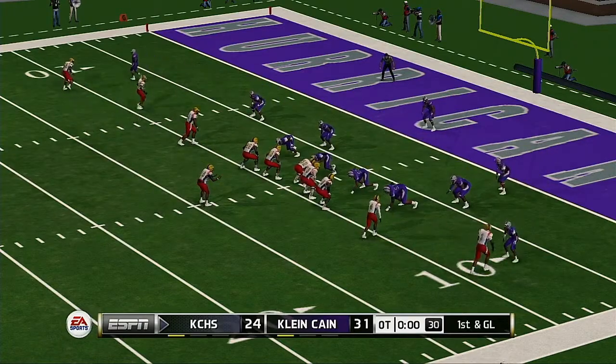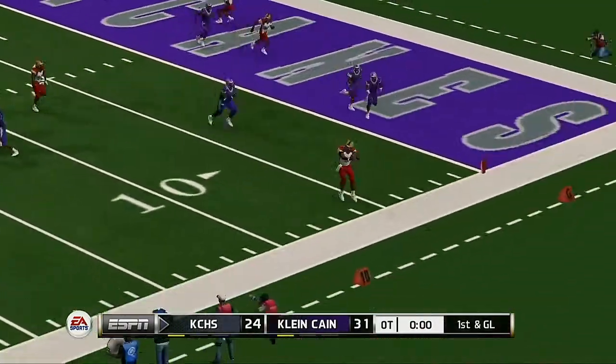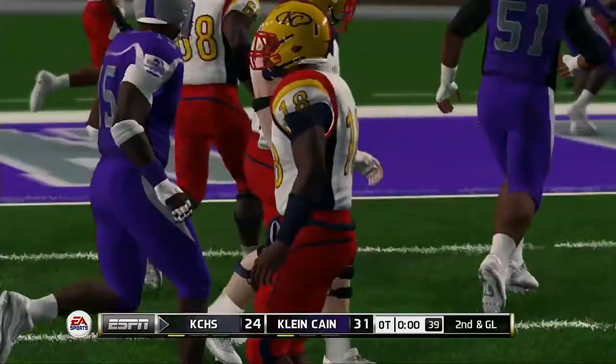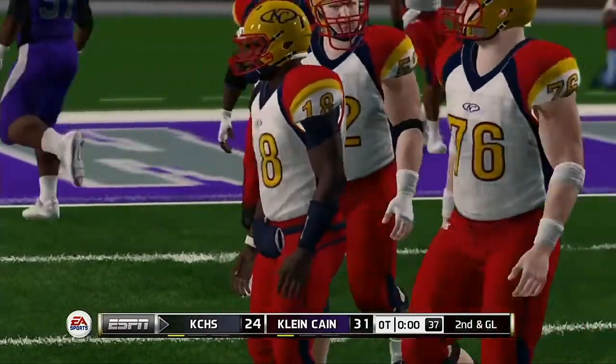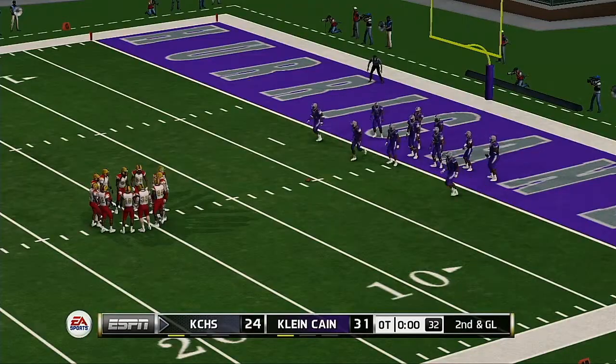A quarterback in the gun with five receivers. Out of bounds at the six. That's good for 3 yards. That brings him second and goal.